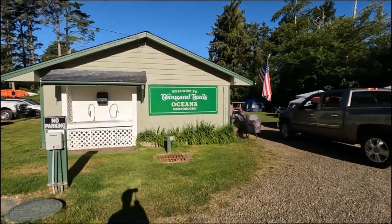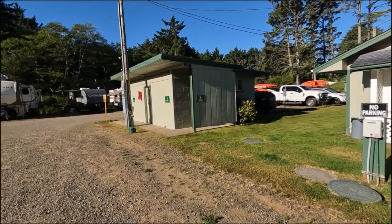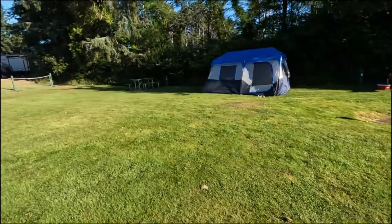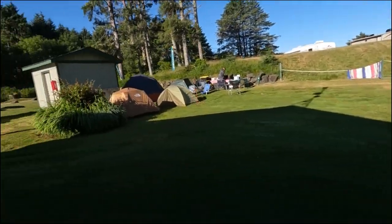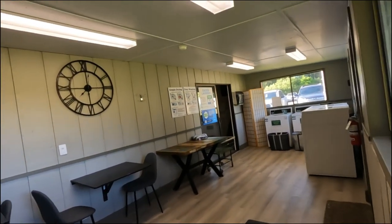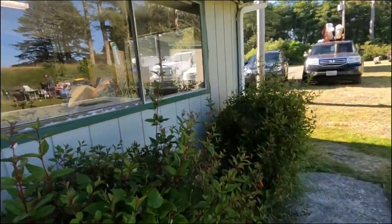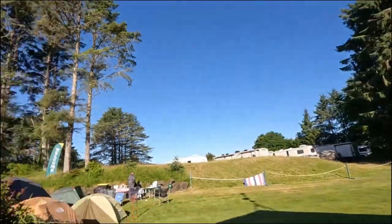Here is the clubhouse. And there's restrooms up at this end. These are tent sites over here. And over here. Oh, and here's the laundry. Everything's coded now. There's the clubhouse in there. And I forgot the code, so I can't go in.